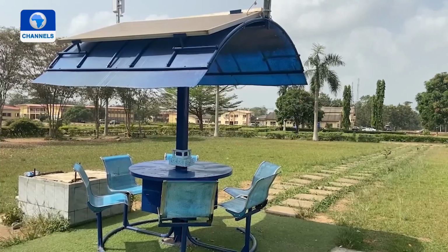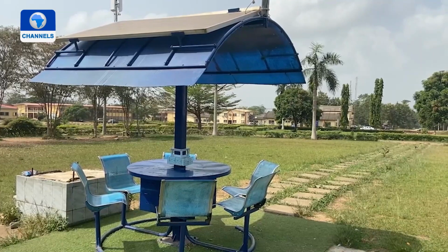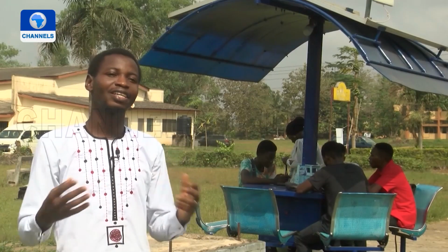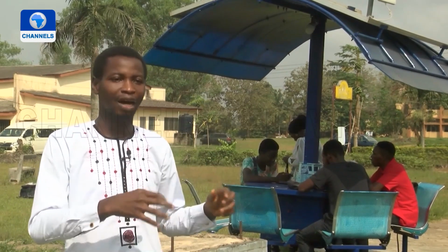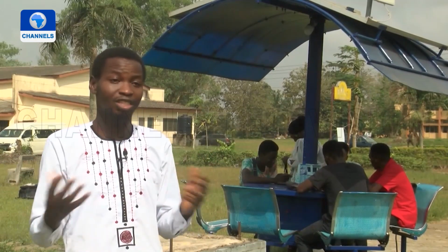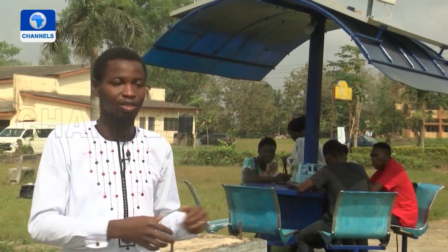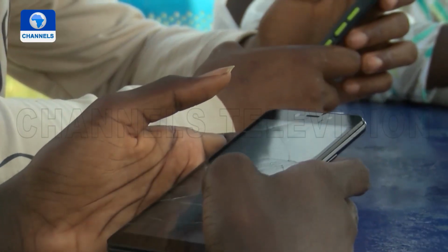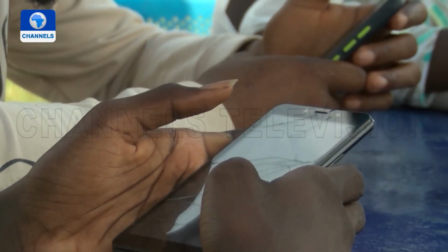Accessing the functions of the station can only be done via a booking system on the school's portal. This area that we are, they call it Internet Zone, because the Wi-Fi was able to broadcast across this region. So any student that doesn't even want to sit inside on the workstation, they can use their phone or their laptop within this radius and still use the Wi-Fi of the workstation.